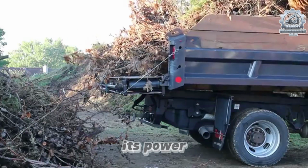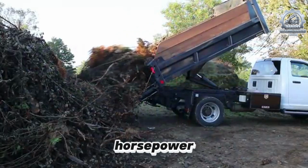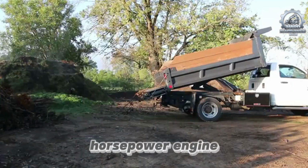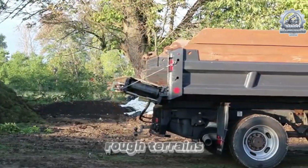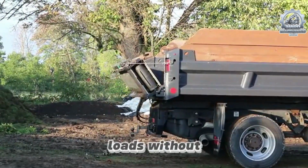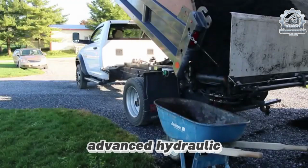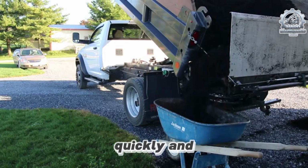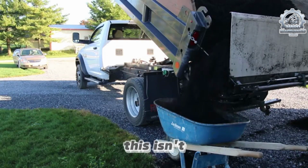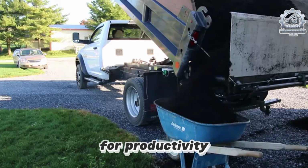Now, about its power, it's equipped with a 300 horsepower engine that ensures it can handle steep inclines, rough terrains, and heavy loads without breaking a sweat. Combine that with its advanced hydraulic system, and you've got a truck that can unload its cargo quickly and efficiently. This isn't just a truck. It's a beast designed for productivity.